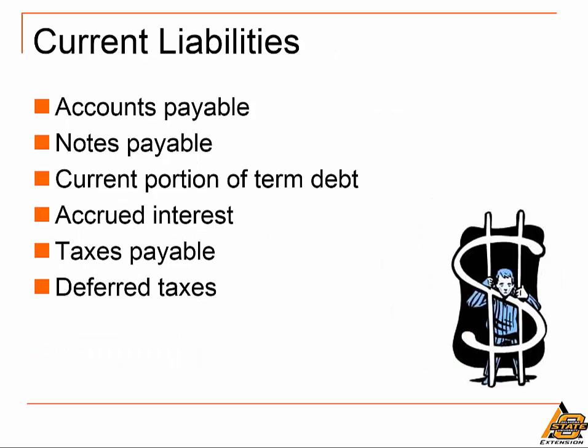Current liabilities are expected to be paid this year. As such, they include accounts and notes payable, such as the outstanding bills at the feed store and co-op or money borrowed from Aunt Sue. Also included in current liabilities is the current portion of term debt. The principal payments due this year on a 30-year land note or a 5-year machinery loan or 3-year cattle note are examples of this. Accrued interest expense on all liabilities is another current liability along with taxes payable.